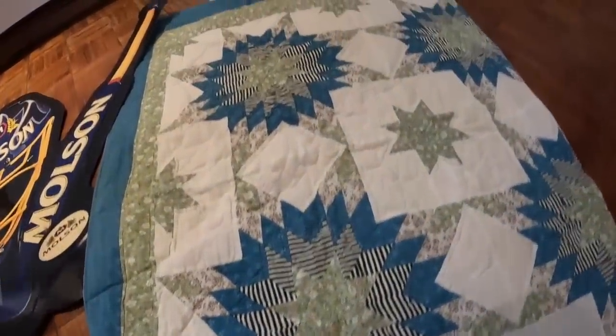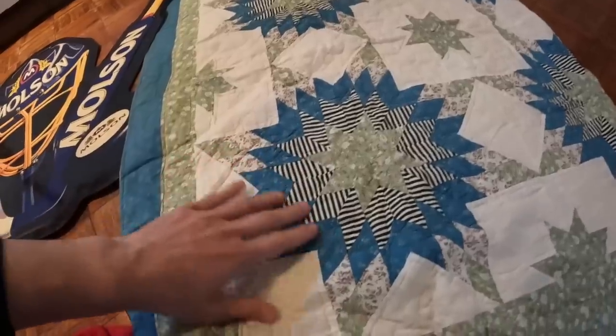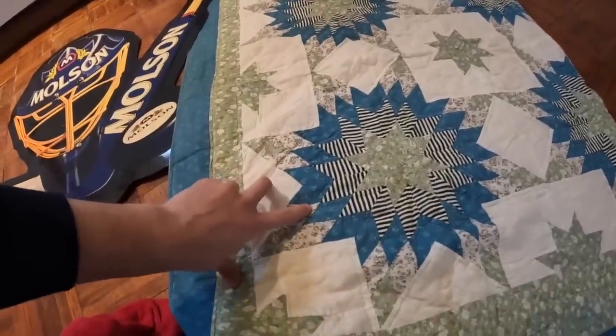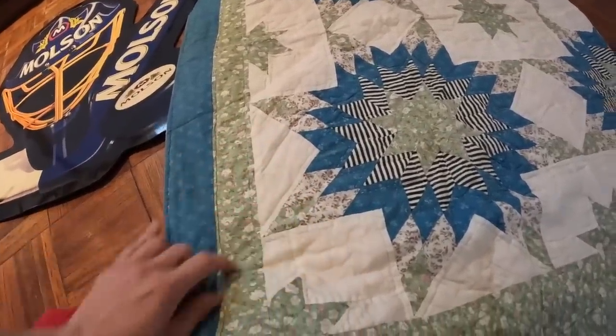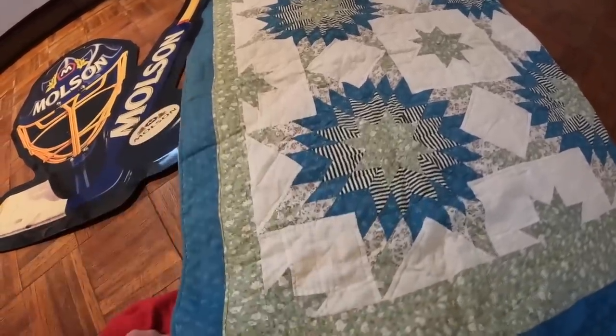So that's a cool find. I fold it in half, but I'll quickly wash it. And like I said, it's not just all printed on. It is sewn on. Each one of these things is sewn on. It's not an antique, but it's well made, I should say.